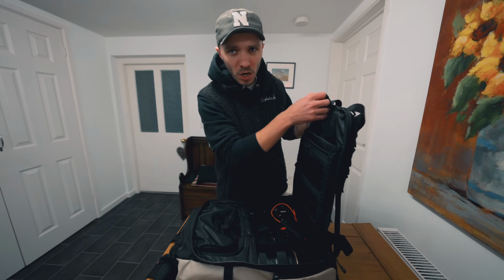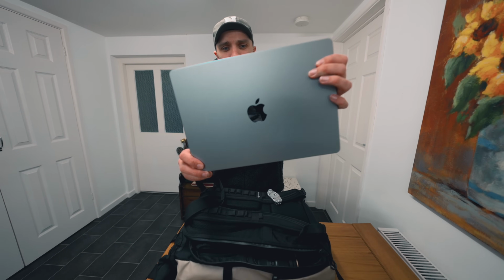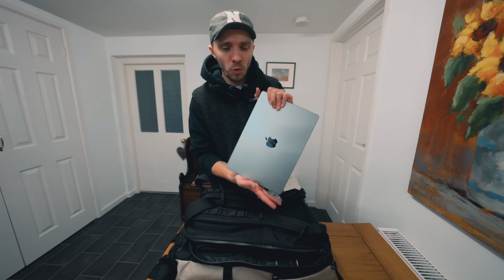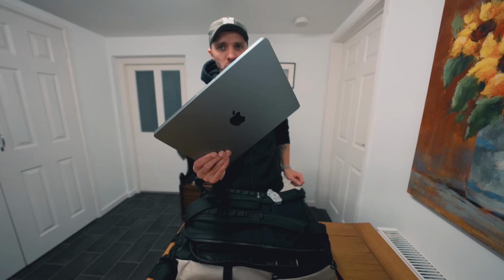So first up, I'm going to start with my laptop, which is my workhorse. I edit all my videos on this. This is the MacBook Pro M1 Max. It's got a 64GB RAM and 2TB internal storage.